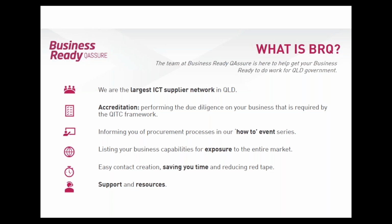Accreditation. We perform the due diligence on your business that is required by the QITC framework. This accreditation will help you in your application process, putting you at the top of the pile with a government trusted process. Government procurement officers will be able to ask for your Business Ready QSure number and then log in and check your accreditation is up to date, making their job easier in selecting the winning tender.